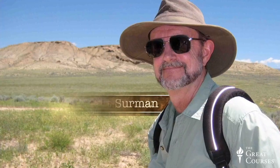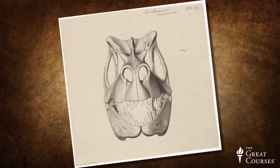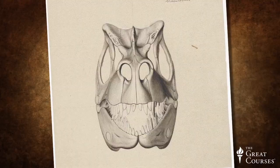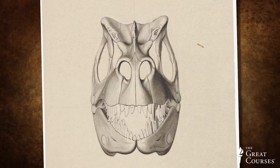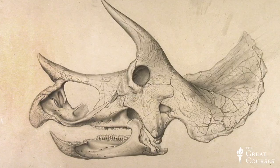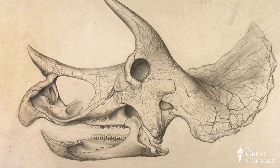The Smithsonian has a rich history of paleontological art. In 1995, dinosaur collections manager Michael Brett-Surman discovered a set of approximately 1,200 illustrations of dinosaur skeletal material on top of a specimen storage cabinet. What he found were beautiful ink-washed drawings that had been prepared for the famous paleontologist Othniel Charles Marsh in the late 19th century.